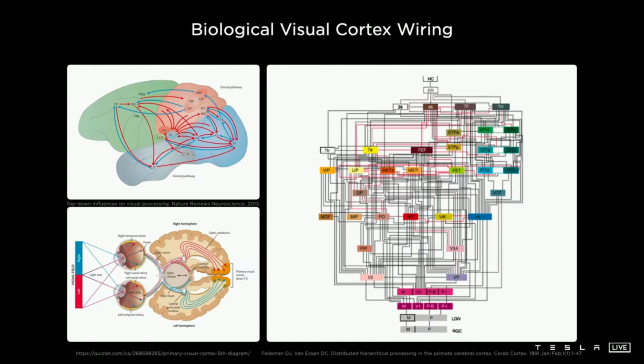Now, the biological visual cortex actually has quite intricate structure and a number of areas that organize the information flow of this brain. And so in particular, in your visual cortices, light hits the retina, goes through the LGN all the way to the back of your visual cortex, goes through areas V1, V2, V4, the IT, the ventral and the dorsal streams, and the information is organized in a certain layout. And so when we are designing the visual cortex of the car, we also want to design the neural network architecture of how the information flows in the system.